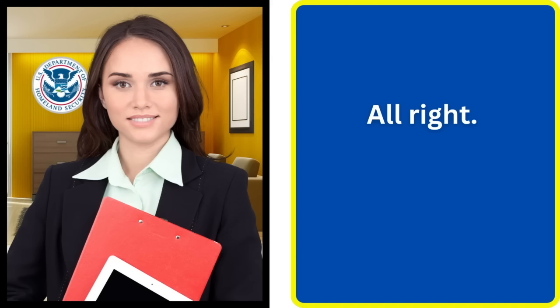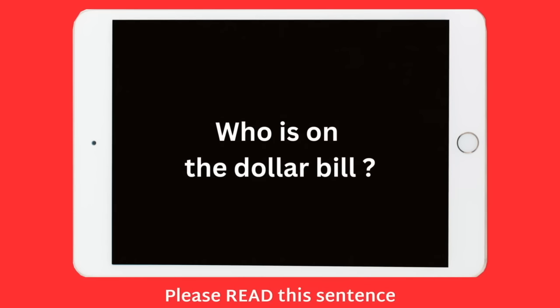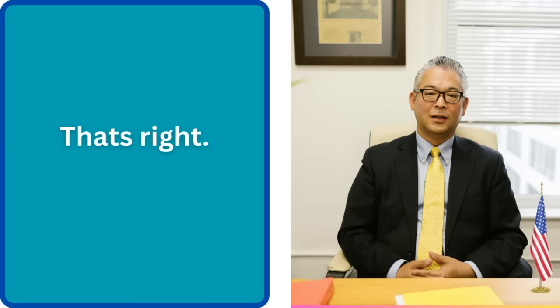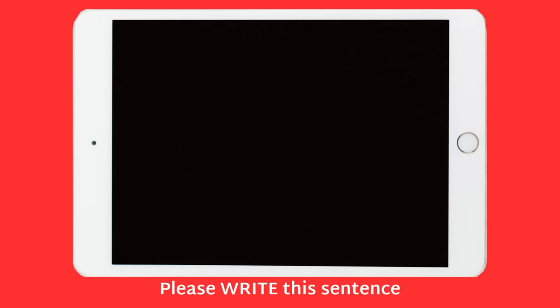All right. For the reading portion, please read this sentence on the tablet for me. Who is on the dollar bill? Bill. That's right. Now I want you to write the sentence down on the tablet that I'm going to say out loud. Please write this sentence on the tablet for me. President Washington is on the dollar bill.